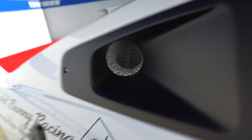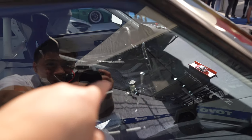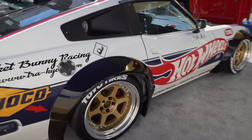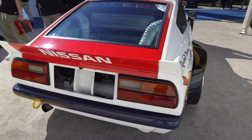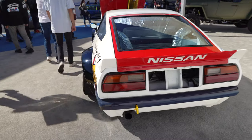Woo, right in there. Look at that, eh, guys? The brake booster. I think that's what it's called. Love the scheme.